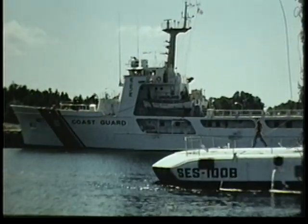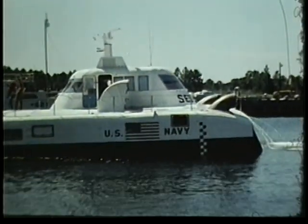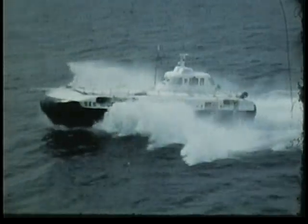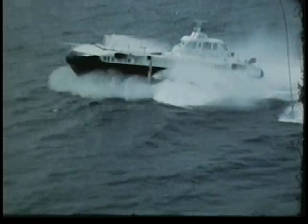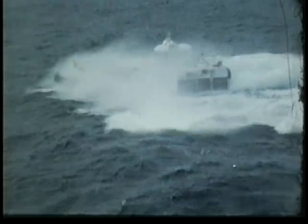And these will be our training classrooms. These will be the classrooms for the crews that will man the 2,000-ton ships. This craft will do about 35 to 40 knots in 8 to 10-foot waves. It has done it. But this was designed to operate in 6-foot waves.